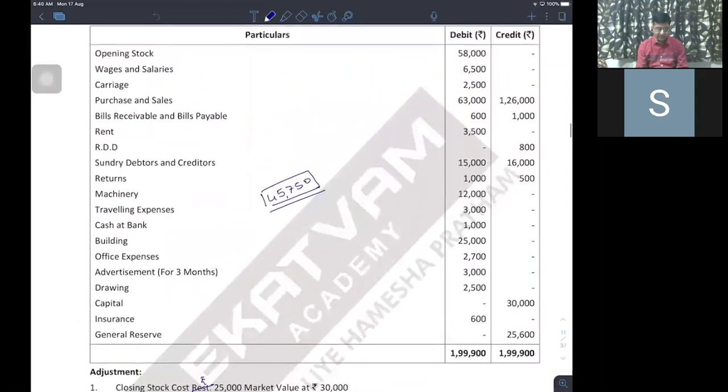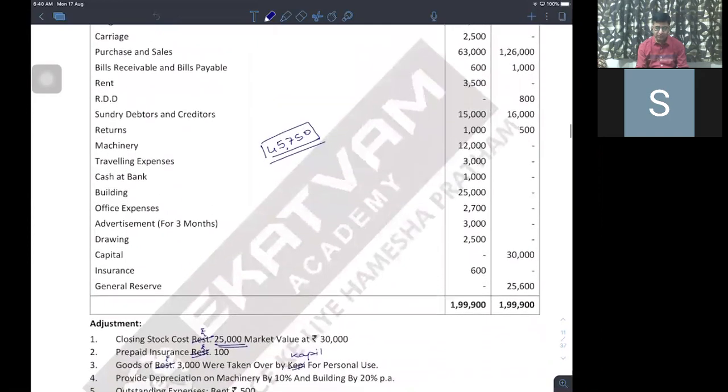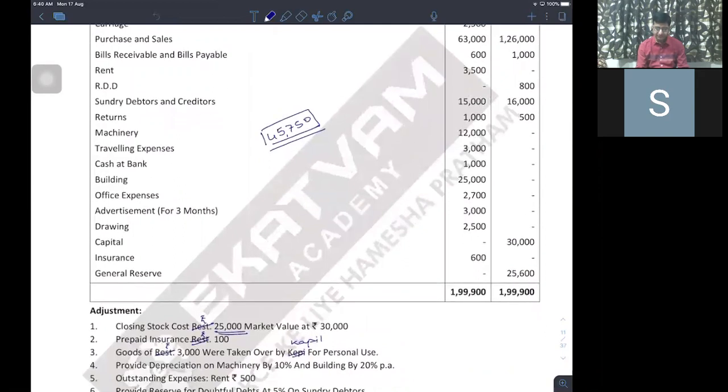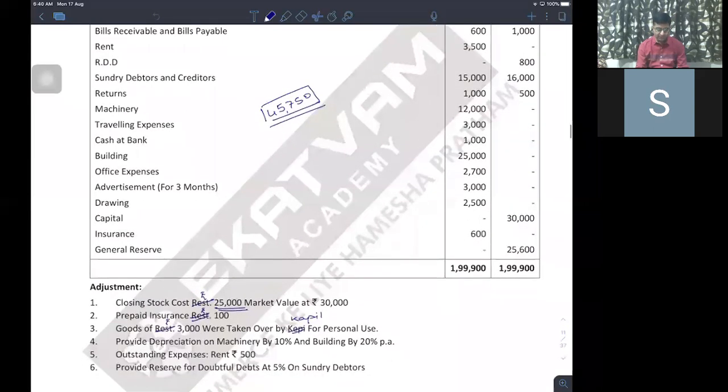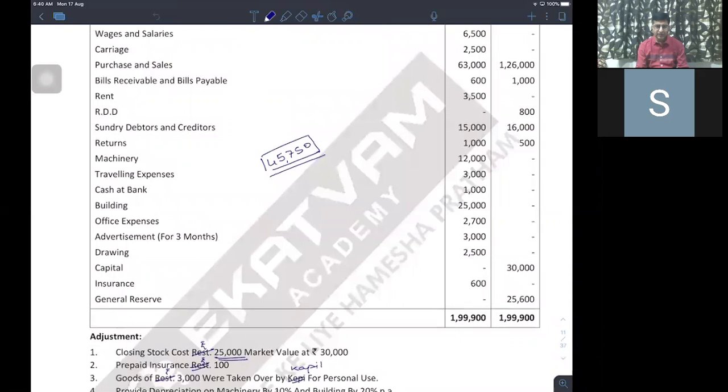Depreciation, balance sheet, asset side, machinery, inner amount column 12000, less depreciation 1200, outer amount column 10800, building, inner amount column 25000, less depreciation 20%, 5000, outer amount column 20,000. P&L account, debit side, to depreciation. Under that, machinery 1200, building 5000, outer amount column 6200. Outstanding expenses, rent, P&L account, debit side, to rent, inner amount column 3500. Add outstanding 500, outer amount column 4,000. Balance sheet, liability side, outstanding rent, 500.